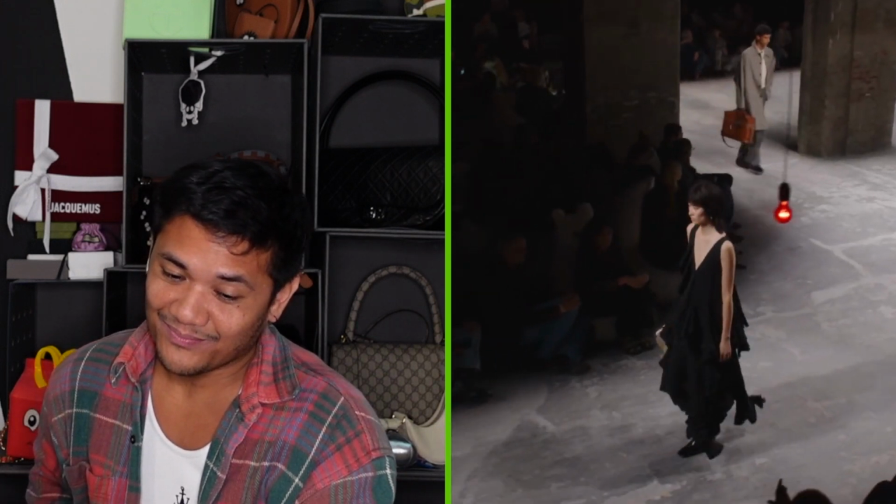This one is good though, because that doesn't look like a scarf, but it has the shape of it, and then you get the movement. It's great.